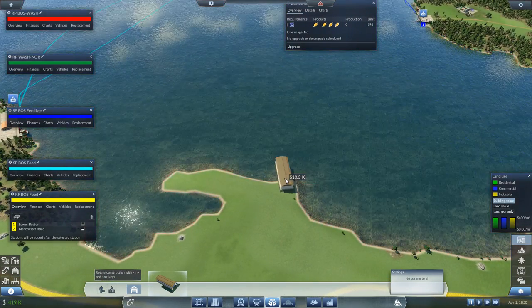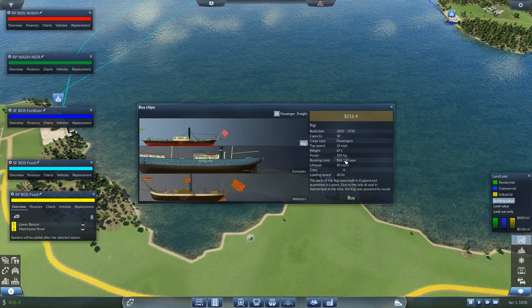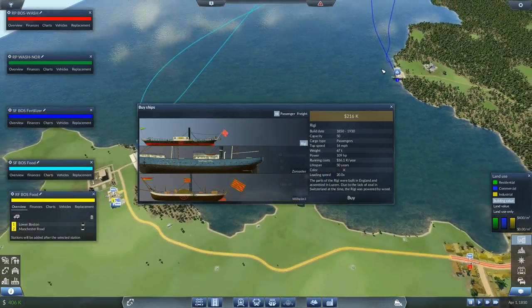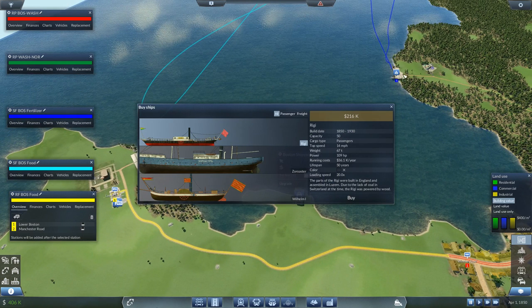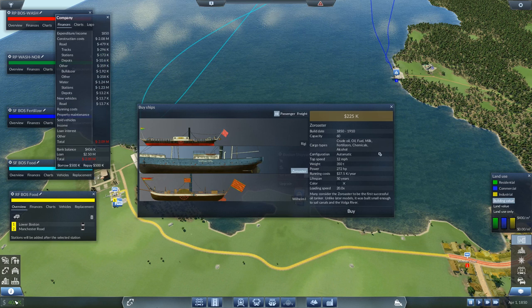Let's put the shipyard over here, I think. So let's have the shipyard. What's the cheapest? There. Okay, so I am going to buy... Now, the fertilizer is liquid fertilizer, so you need tankers for that. So we're going to get a couple of Zoroasters running on that line. Now, I'm going to need some money for this.